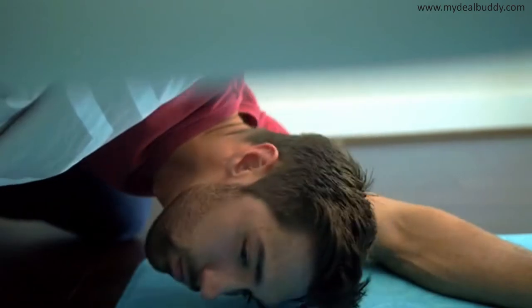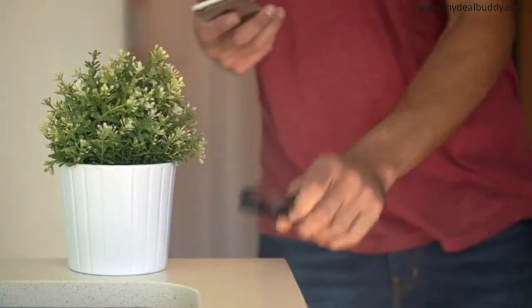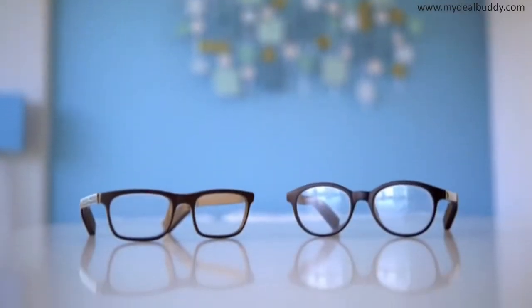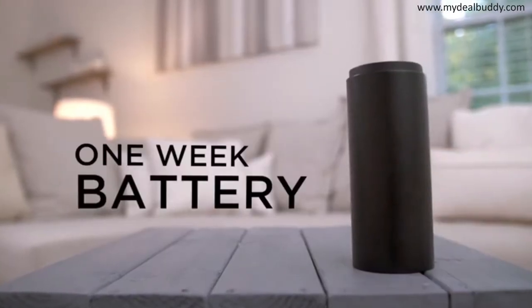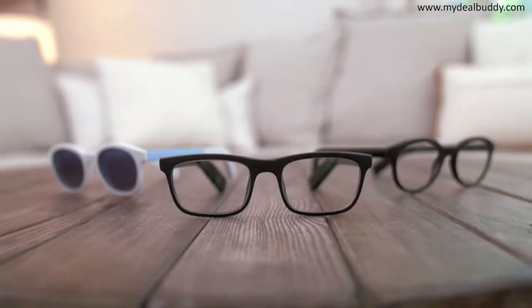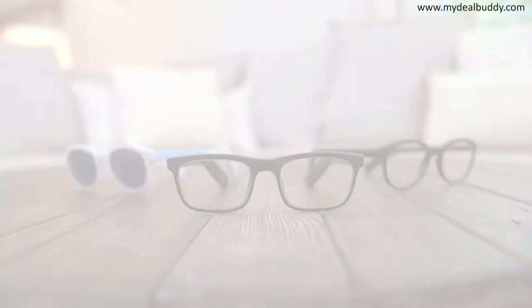Always losing your specs? With Find My Glasses, you can easily locate them anywhere. View has two designs, classic and trendy. With its easy-to-use charging case, View's batteries last up to 1 week. Smart glasses that fit your lifestyle and your look. Say hello to View.